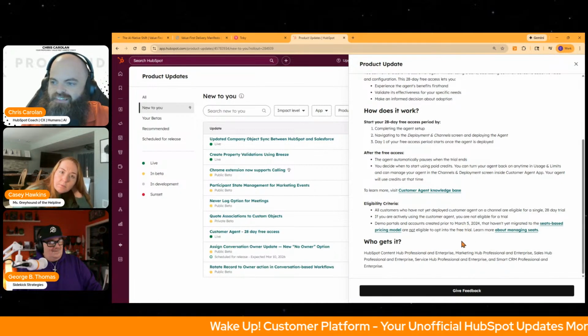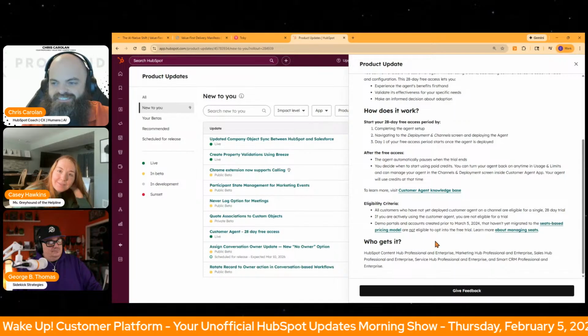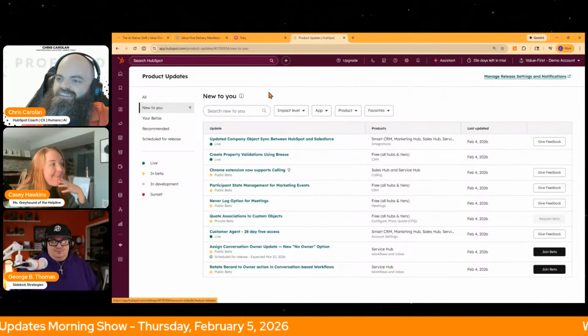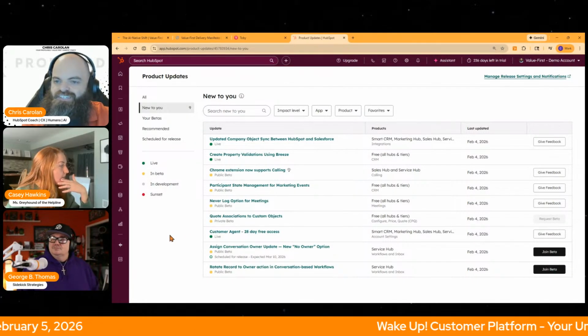And one of the primary reasons for that is I don't think you have access to credits if you haven't migrated to the seats-based pricing model. So keep that in mind, folks. Powerful stuff. HubSpot's begging you to try it.